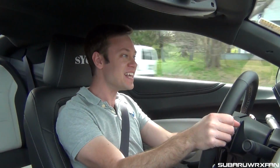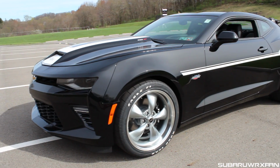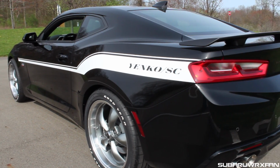So this time I am in the 800 horsepower Yenko supercharged 2017 Camaro SS. I mean, this thing is a beast. 800 horsepower, 750 pound-feet of torque.